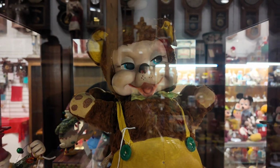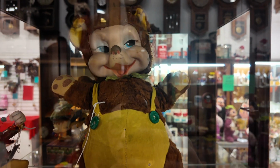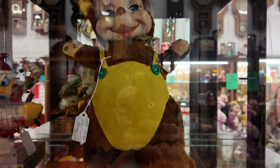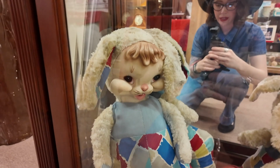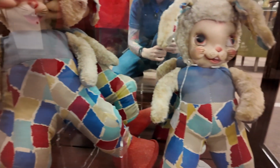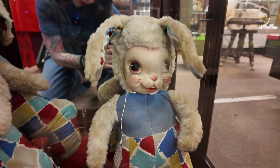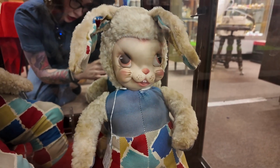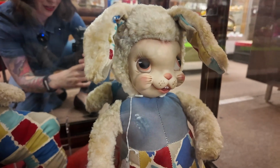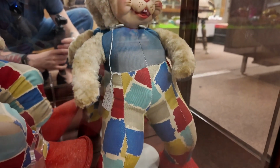This Rushton bear is adorable. He is $125. He has his rubber face and fabric body. Down here are even more Rushtons. I'm not sure how much the big bunny is, but the little bunny is $400. That face is incredible. I love the way he stands.